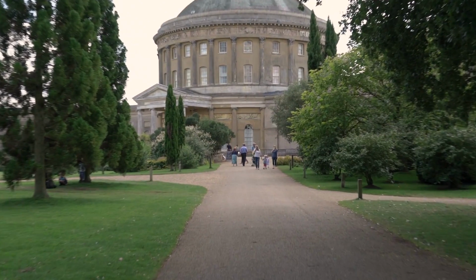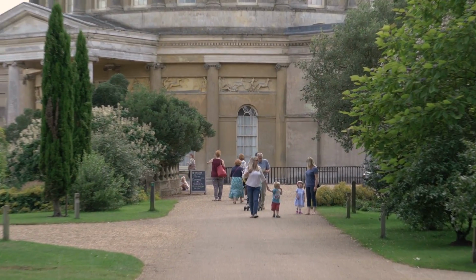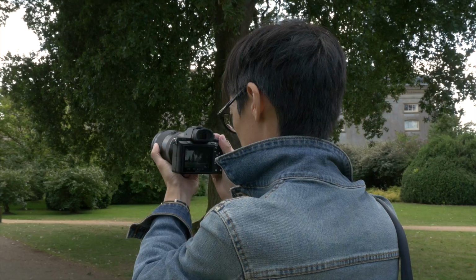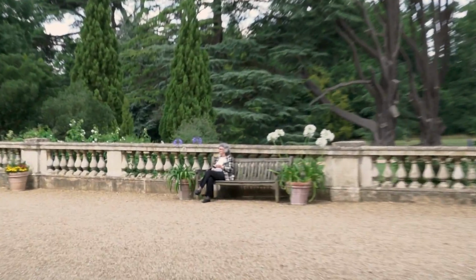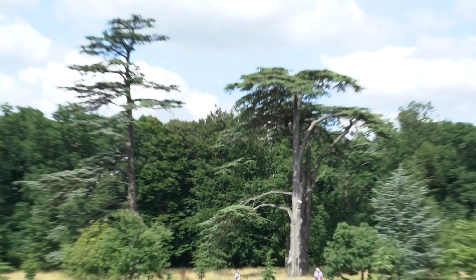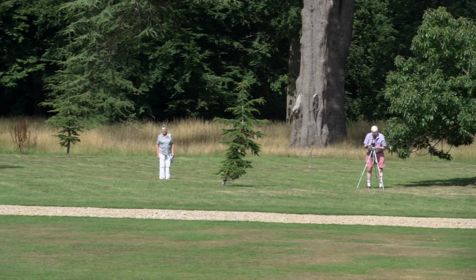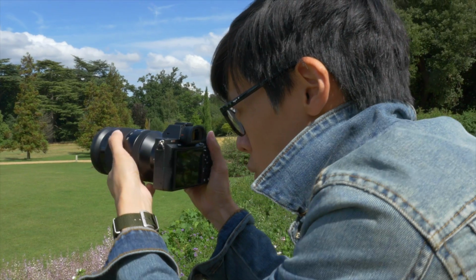Super zoom! Super zoom! Super zoom! Okay, so we've established that a super zoom can zoom in a super way.